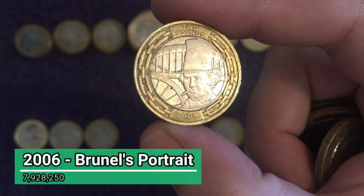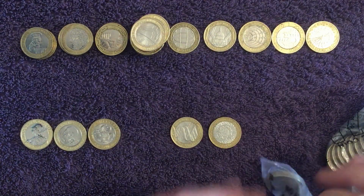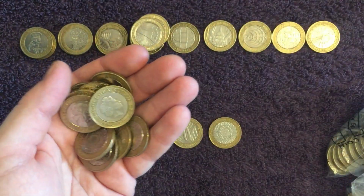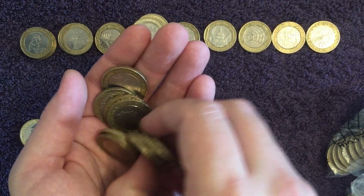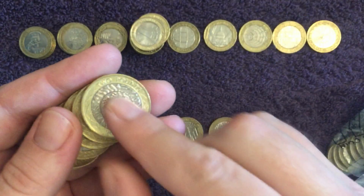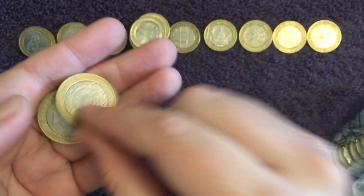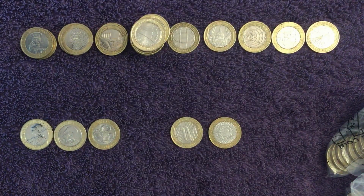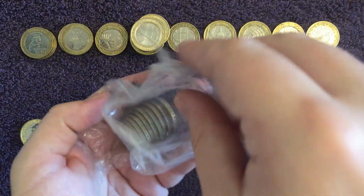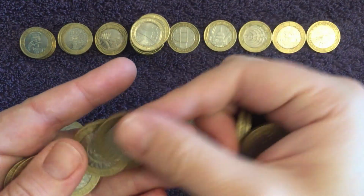There's Brunel's portrait again. Because yeah, I just see them, that mintage figure, eventually they will be pretty common. But for now, we will keep them because you never know, mintage figures can be revised as well. Had it with the Great Fire of London, which again is another coin we're just not seeing now. But yeah, the mintage figure for that was a lot higher, and then they revised it down, I believe.